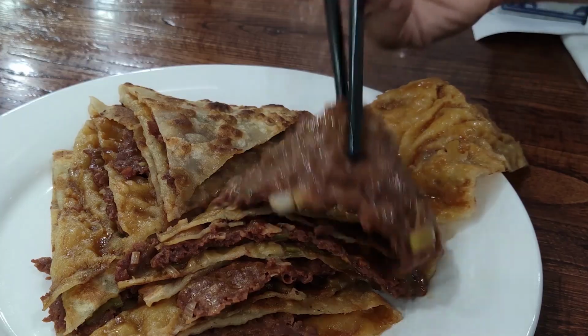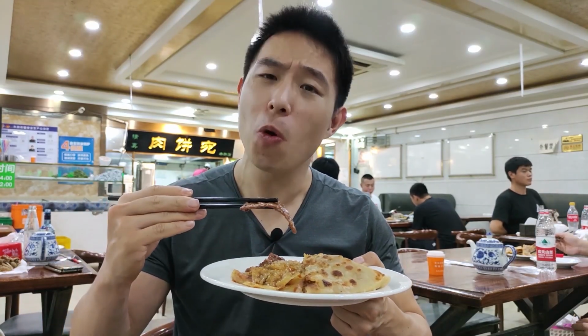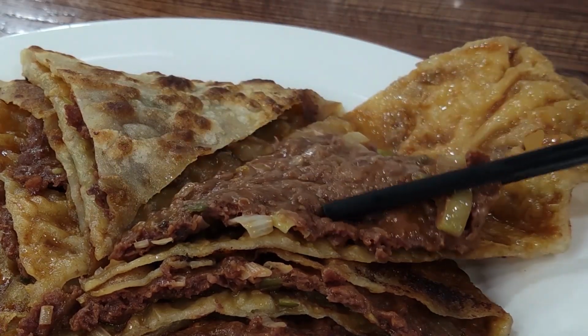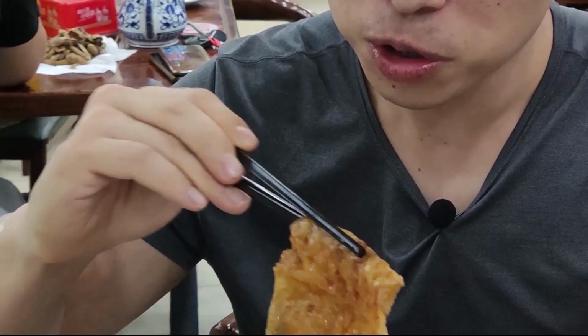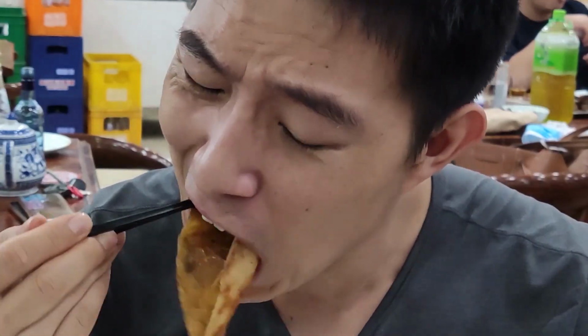Okay, let's try the filling by itself. Super flavorful, bouncy and meaty, salty actually, phenomenal. And I just love the part where that dough or the skin is generously soaked with that juice. Look at that, so juicy and so flavorful.